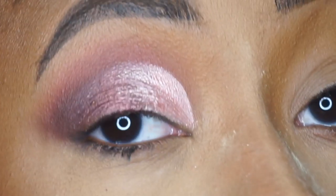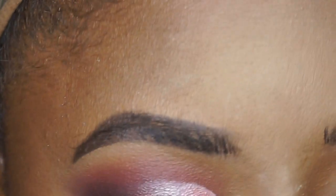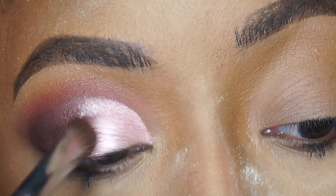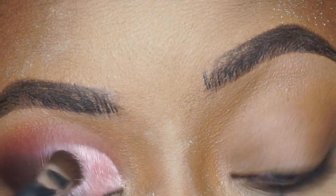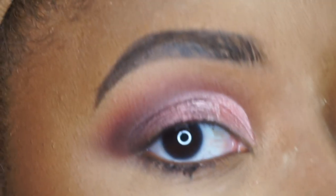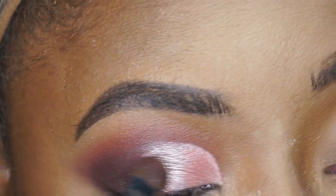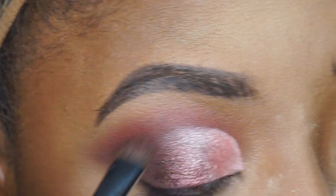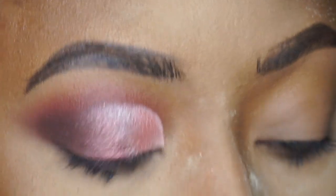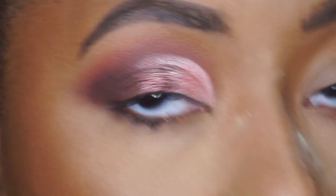Soft but creamy. OMG, look at that. Girl, that is so pretty. It almost looks wet. I'm feeling it. I'm here for it. It looks foiled. Alright, so that is really, really pretty. And see how those colors just blended so good together? Girl, those play well. Yes, push through, Troy. Yes. Loving it. Alright, so that is the eye look. Now I'm going to add some liner and lashes, and we'll be back.